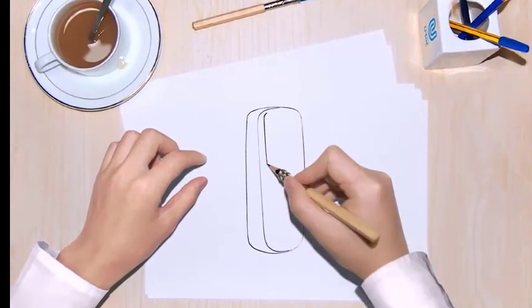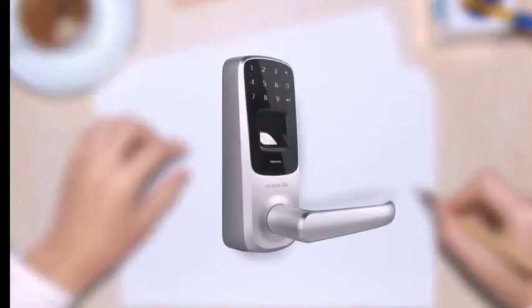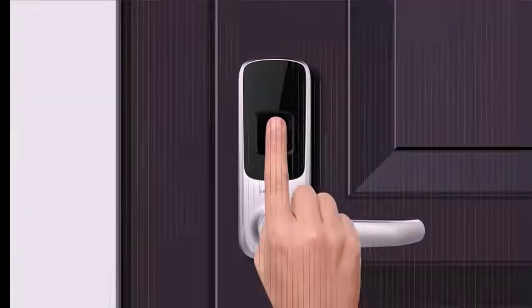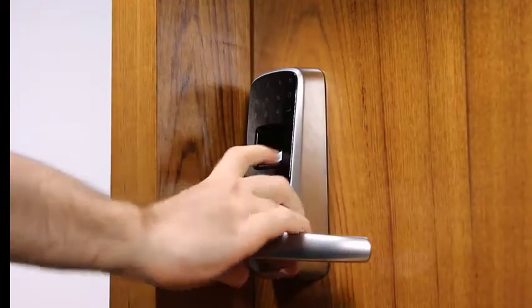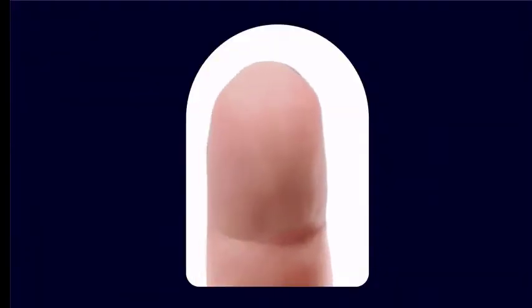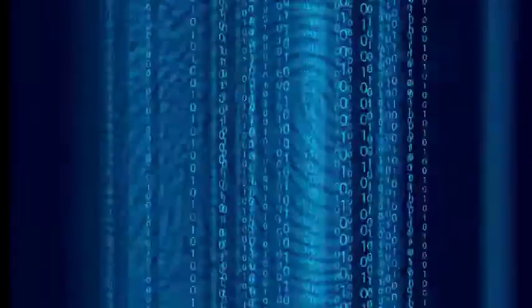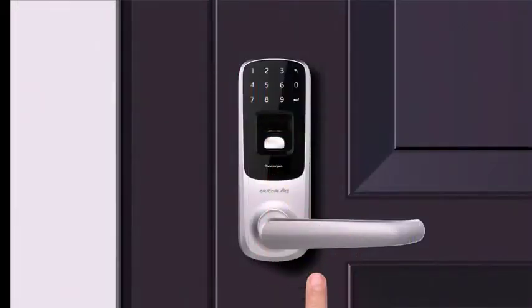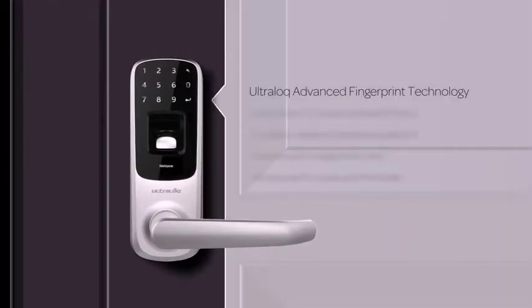Introducing UltraLock UL3BT, the world's first Bluetooth-enabled fingerprint and touchscreen smart lever lock. UltraLock is simple, just touch to open. Everyone's fingerprint is unique and no one can steal it from you. Our advanced fingerprint technology uses a scratch-proof, dust-proof, and waterproof sensor to make unlocking easy and secure. It identifies you in less than 0.5 seconds.